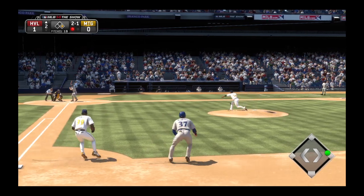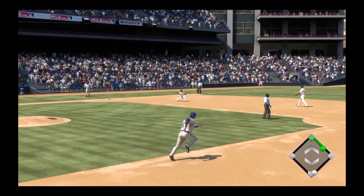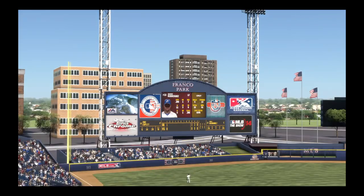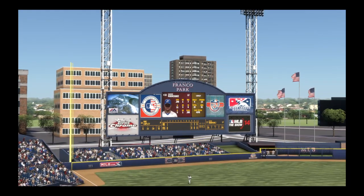He's set. Now the pitch. Swing and a rocket to third. To second for one. Relay to first in time. And just like that, this side is retired.